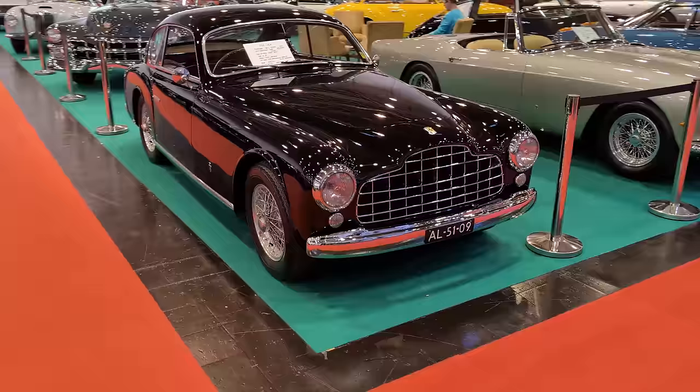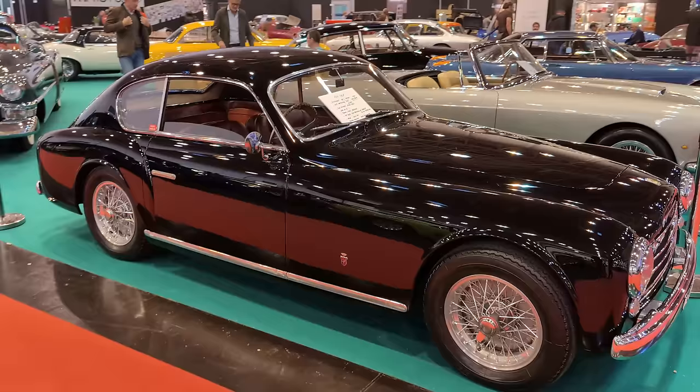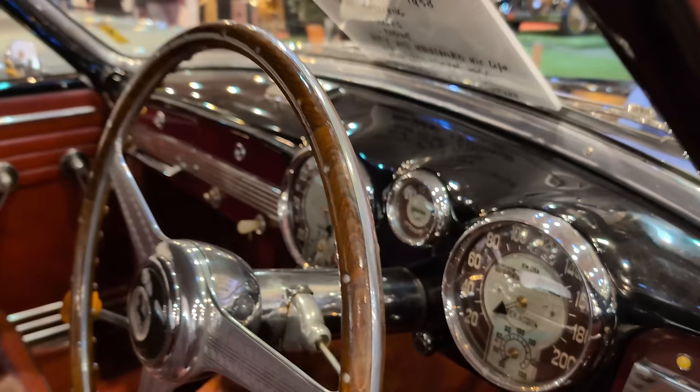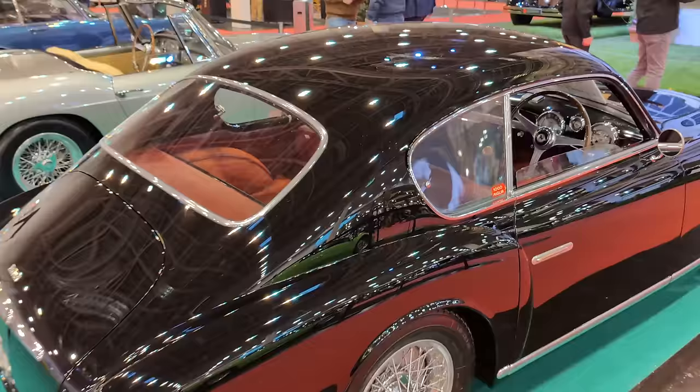I can't skip over an early Ferrari, and this is a 1950 195 S Inter with Ghia bodywork, fastback coupe design, really wonderful details like the strip running down the sill of the car, and it is a jewel. Look at the interior here. Look at that wheel. Holy moly, this is automotive art. So much rolling sculpture everywhere I go here at Techno Classica. I am blown away.